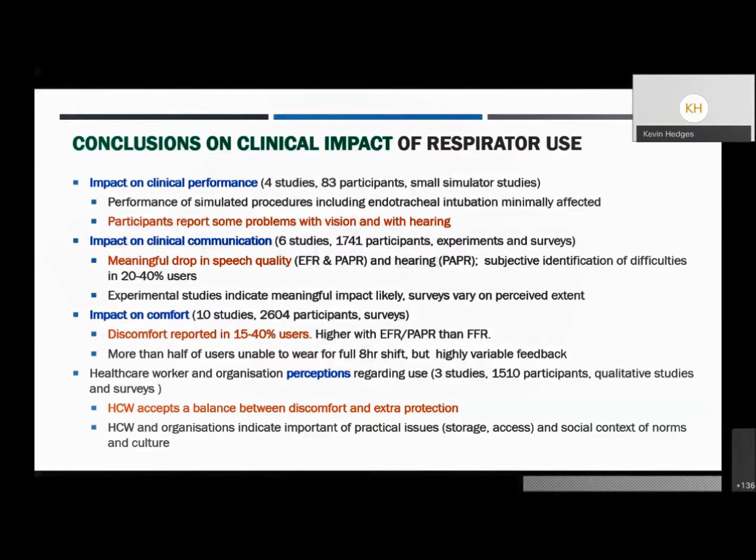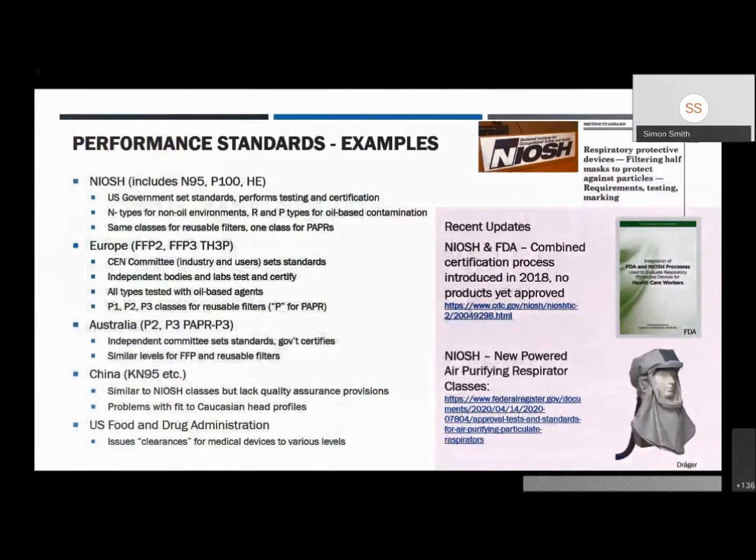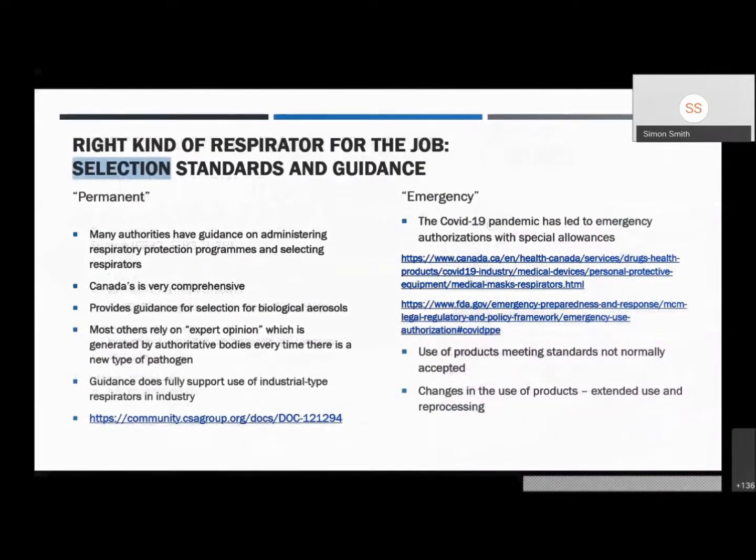Okay, thanks. Okay then, overall there's a balance accepted between discomfort and protection. On standards, there are more slides, but what I will cover is simply to say there are performance standards, and there are a range of these, and in supplementary slides you will see more information about these. So that now with shortage, there are non-standard or non-familiar standards in use, and some of these are better than others. When it comes to selection, there are standards, and a particularly good standard in Canada guiding selection, that has existed for some time, but also emergency changes under the pandemic planning, with links there to Canadian and US connections.